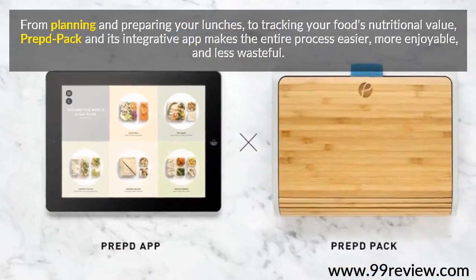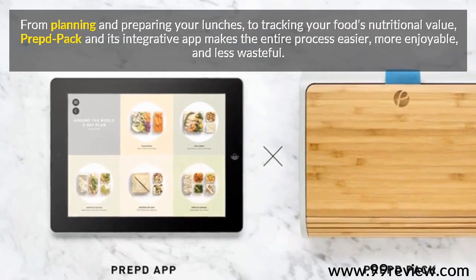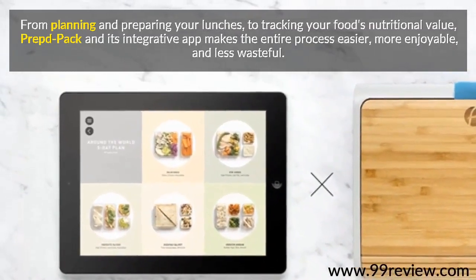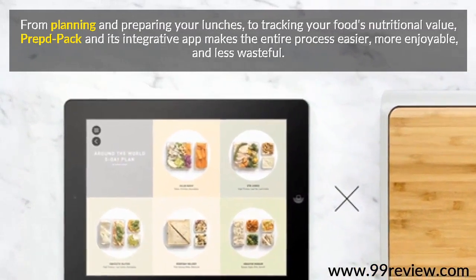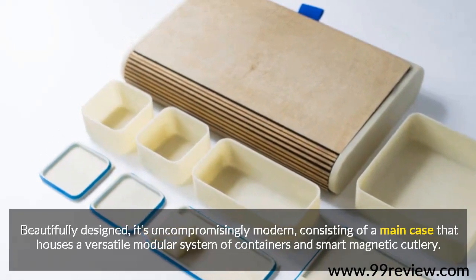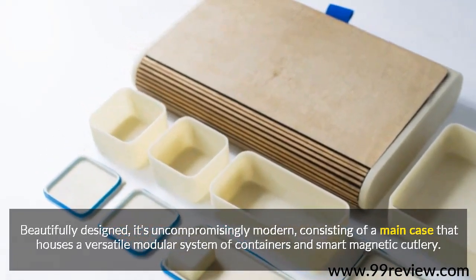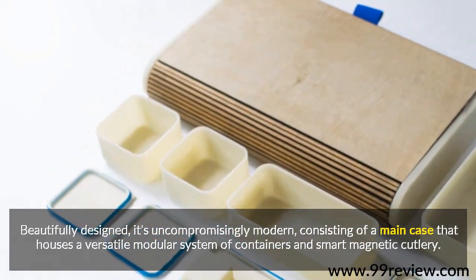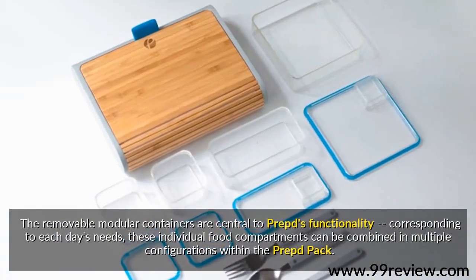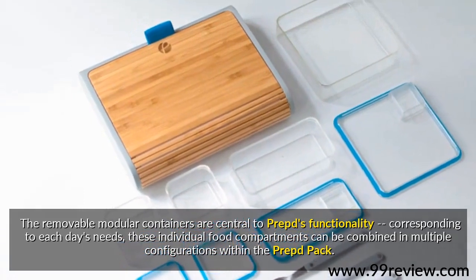From planning and preparing your lunches, to tracking your food's nutritional value, Prepped Pack and its integrative app makes the entire process easier, more enjoyable, and less wasteful. Beautifully designed, it's uncompromisingly modern, consisting of a main case that houses a versatile modular system of containers and smart magnetic cutlery. The removable modular containers are central to Prepped's functionality.